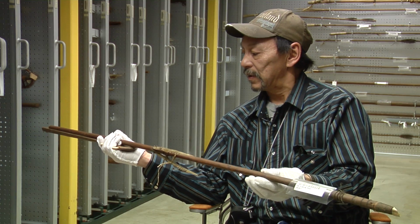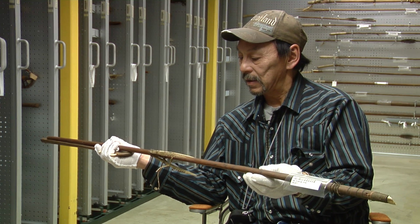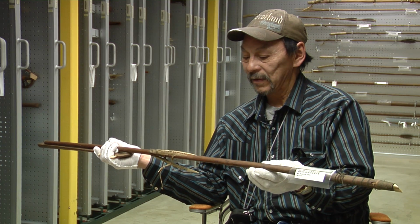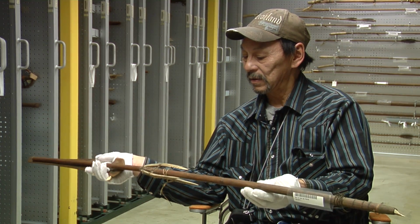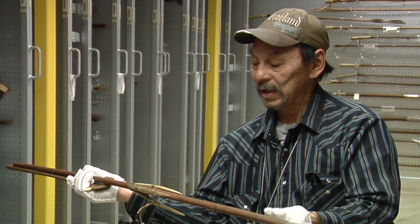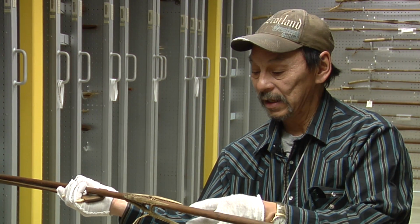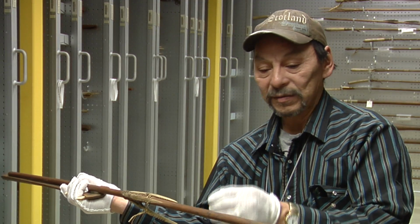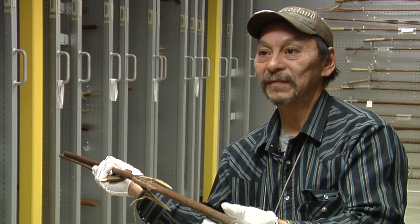The artifact we're looking at is telling me that our people were very ingenious in finding ways to make these, and the thought that went into making something like this, it's actually quite amazing. Just the way they've managed to put it together and use it as a tool to harvest, or a weapon to harvest food.